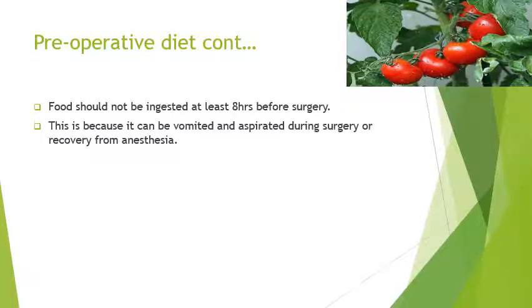Food should not be ingested at least 8 hours before the surgery to avoid vomiting and aspiration during surgery or recovery from anesthesia. So you make sure that any individual who is undergoing surgery or who is supposed to undergo surgery takes his or her meal at least 8 hours before the surgery.